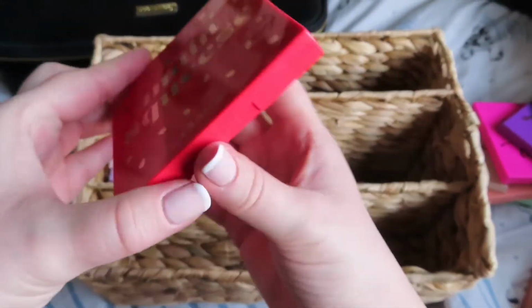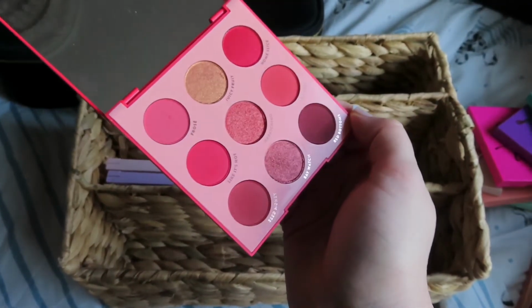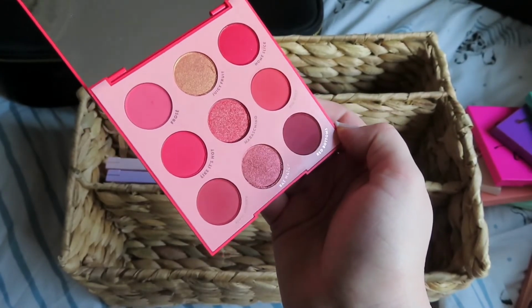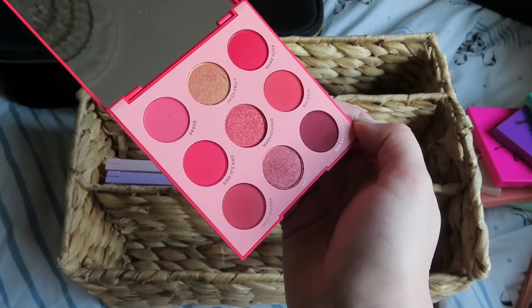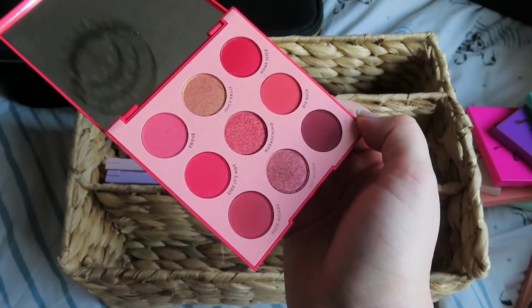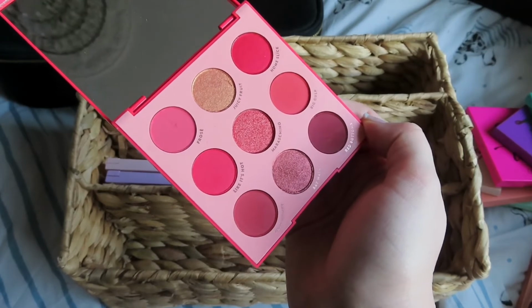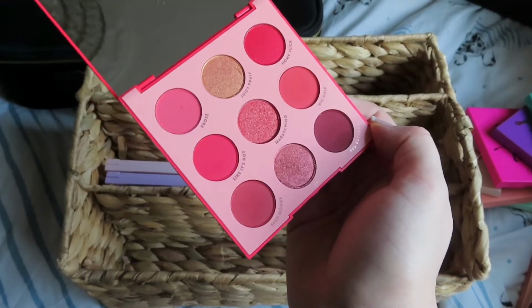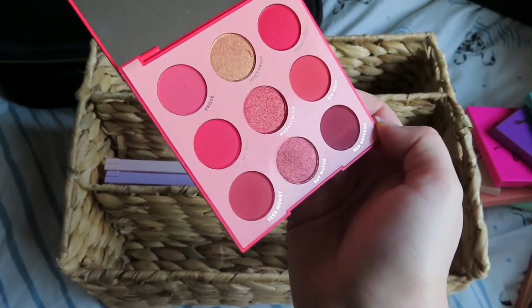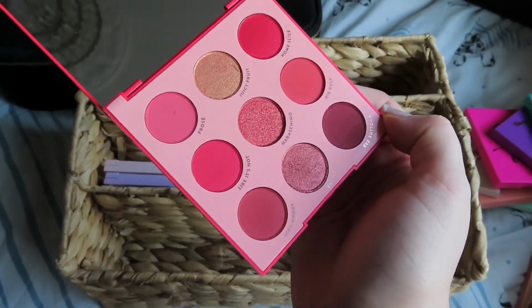Then I've got the Main Squeeze palette, really pretty palette, fits in with my sort of favourite tones. I like mixing reds with warm browns. A lot of these palettes, these monochromatic ones, I tend to mix with other palettes. If I'm feeling brave, I will just use the one palette, but I do like mixing them. This looks really lovely mixed with some dark chocolatey browns. So that's the Main Squeeze.